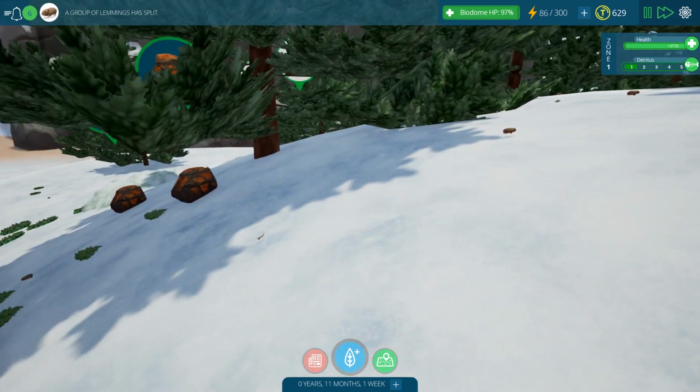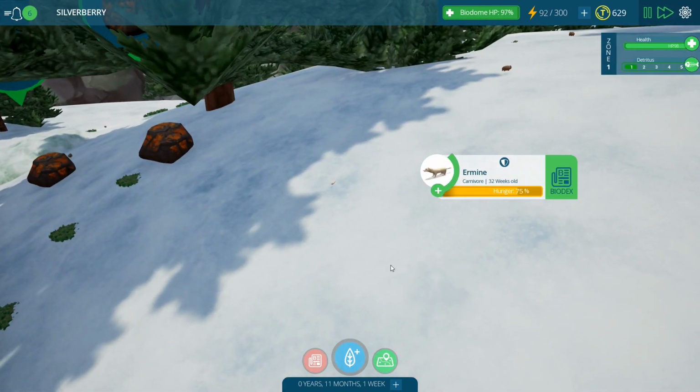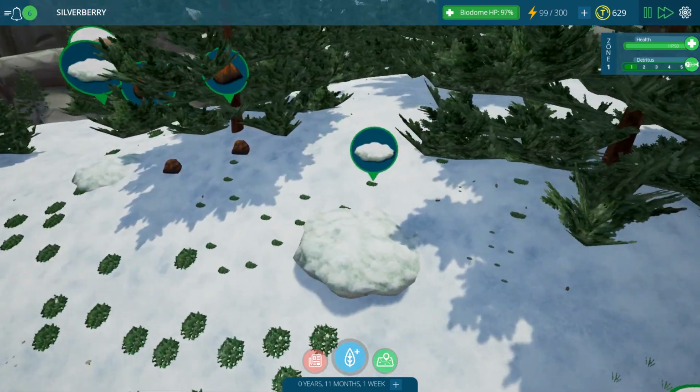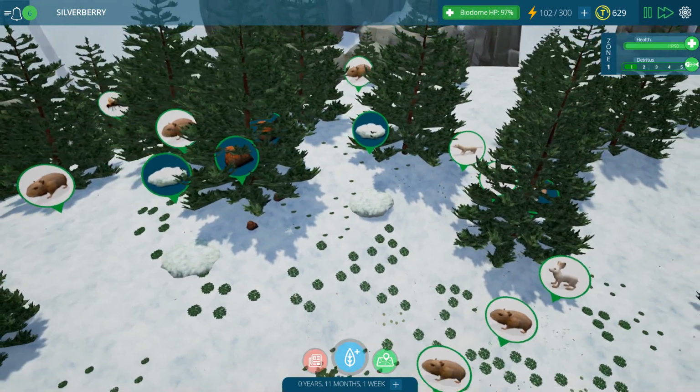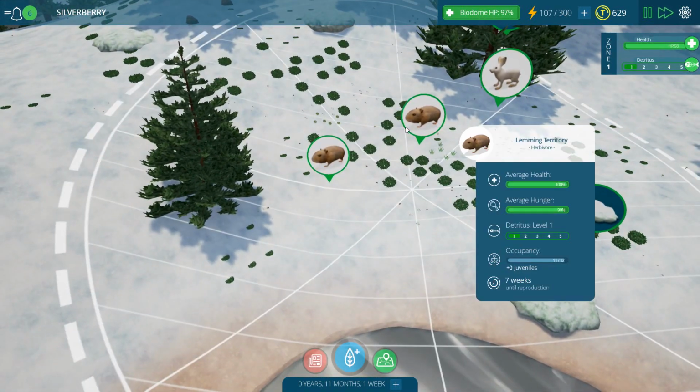Oh, a group of lemmings has just split, you guys. Oh, he stopped moving. Are you doing okay, little one? He decided to take a nap. That running wore him out, so he's taking a nap. But a group of lemmings has just split. Oh, down here! These 2 lemmings are now 2 populations.